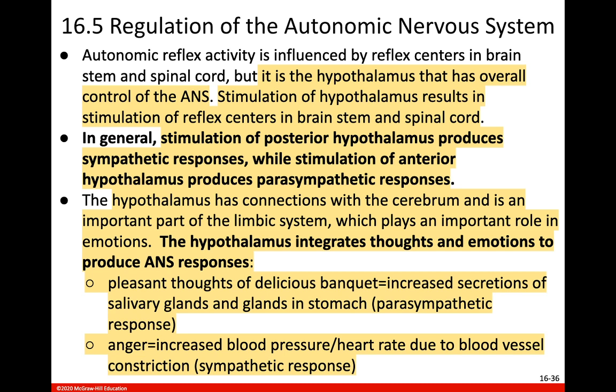Your secretions of your salivary glands increase. Also, glands in your stomach will start secreting more of those secretions, preparing to eat that food and start digesting it, and that's a parasympathetic response. So when you just think of this delicious meal, your hypothalamus starts preparing your body by stimulating the secretion of glands in your digestive organs, your mouth, your stomach, your intestines, your pancreas, to start preparing your body for this. And all you're doing is thinking about it. You're not actually even eating it yet. It's able to do this because the hypothalamus is part of the limbic system, and so it's able to stimulate those responses.